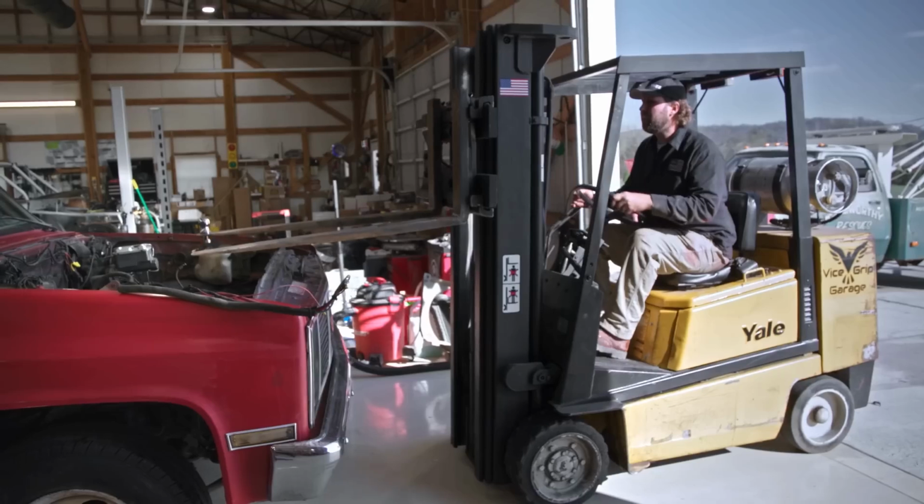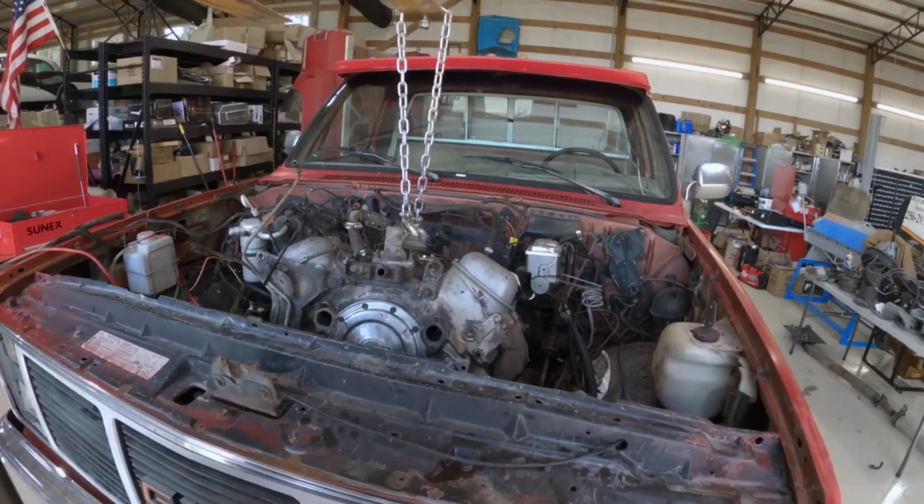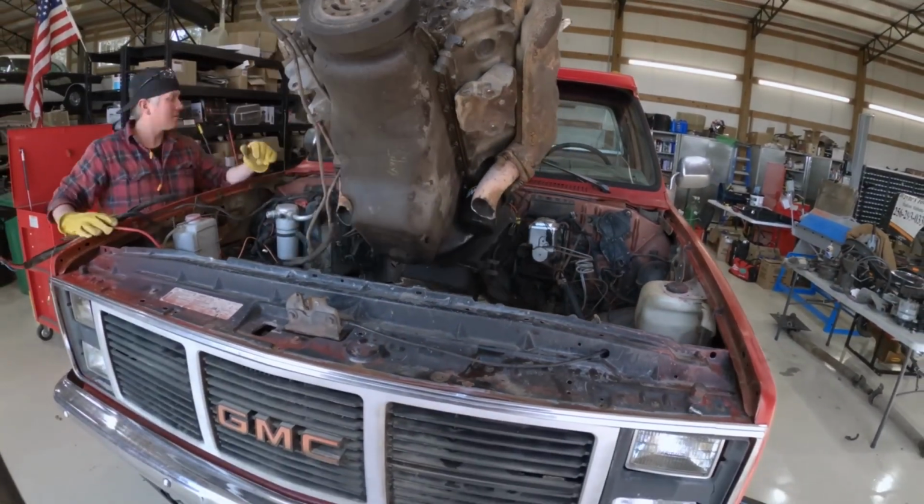It wasn't us. Trying to save some time here, so we're just gonna throw a chain over the fork and just see if we can snag this thing out of here.